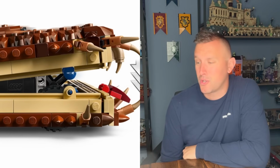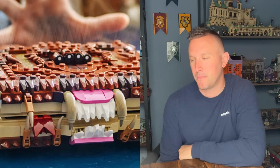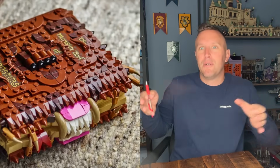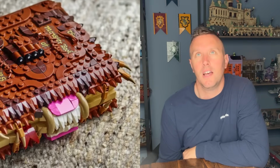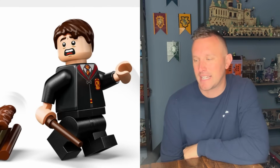As someone that almost traditionally collects minifigure scale things, I am surprised how excited I am for the Monster Book of Monsters. I think the scaling was done really well. It's really large, as you can see in this picture compared to the person's hand. You can actually count the studs across to see how much space it takes up, but I think it looks really good. They did a great job using some of those pieces in a creative way to create that rough skin of the exterior of the book.